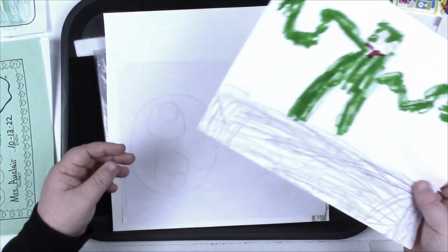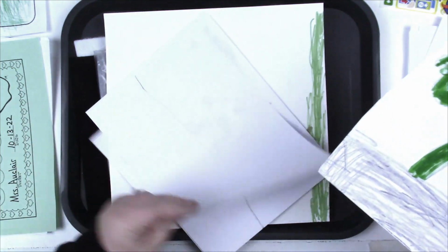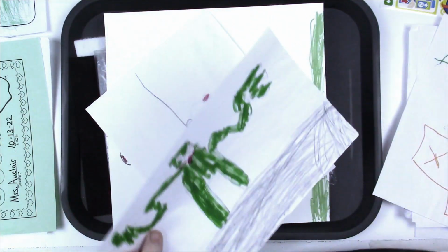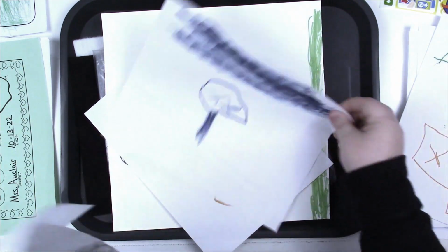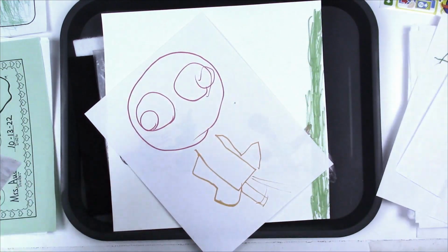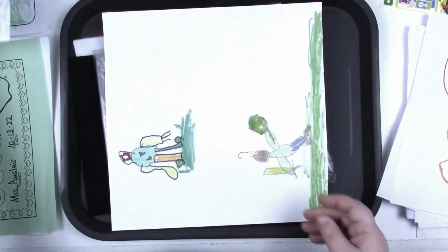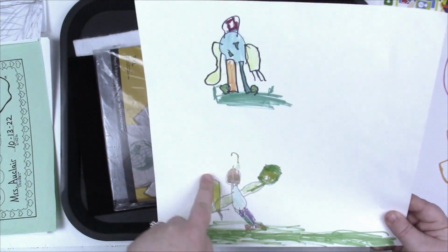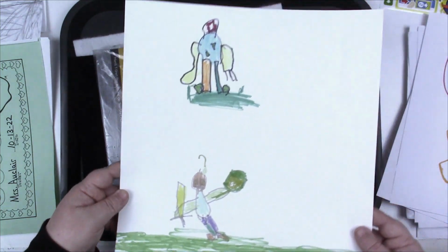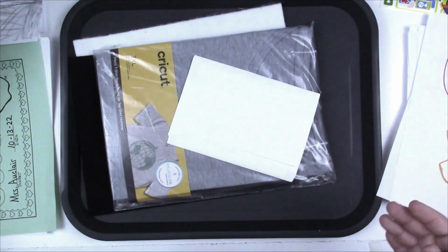So all of his Rainbow Friend characters. It's kind of fun to see what he's been into and how that's going to change as he gets older. I just love it, and the details. And I love his people. I just love everything about it. So I'll probably trim this down to like a 9x12, but I'll add it into the album.